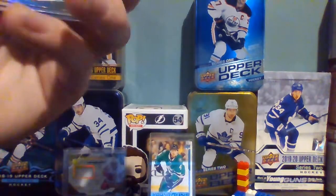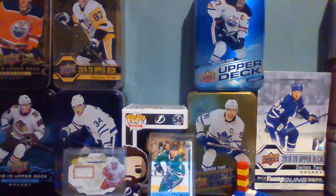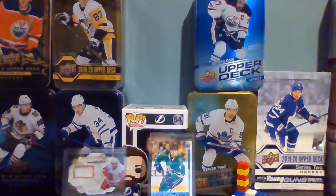That's either McDavid or Draisaitl. That would be good. Carlson. Mark Scheifele. Showcase. Boone Jenner. The only card we don't have so far is a canvas. We do not have a canvas pulled so far.